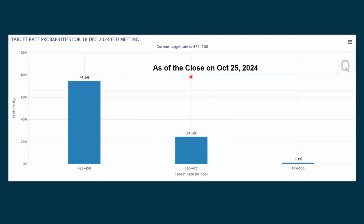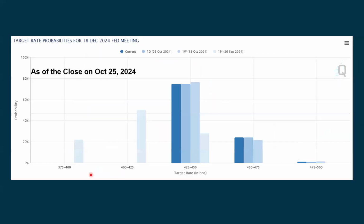Looking out to the December meeting, there's a 74.6% chance that they're going to cut another 25 basis points so that we'll be at 4 1/4 to 4.5 after that meeting. And that's pretty much locked in right now. But this could always change. And there's still a lot of things. We've got an election. We've got tons of economic reports that'll be coming out between now and December 18th. So this could fluctuate one way or the other.